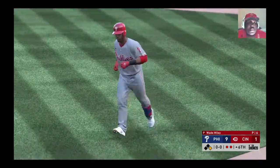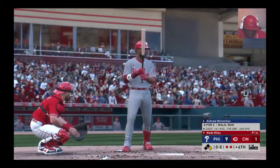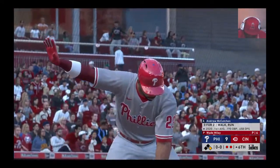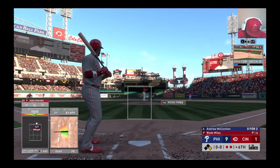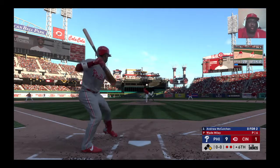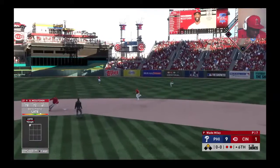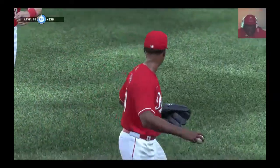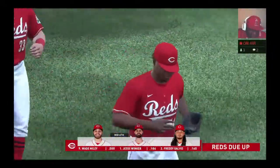Now batting, left fielder, Andrew McCutchen. Settling in now, Andrew McCutchen. 0 for 2 with a walk for him so far. Here's the first pitch to him. Lofted in the air out toward right center. Aquino is there, makes the catch, and the side is retired. Phillies strand 1, but they still hold a commanding 9-1 lead.